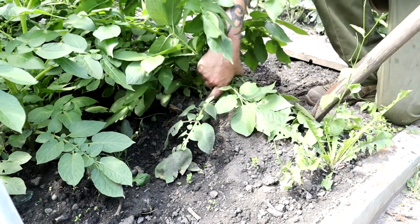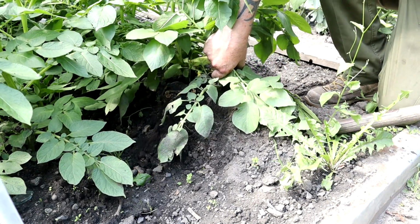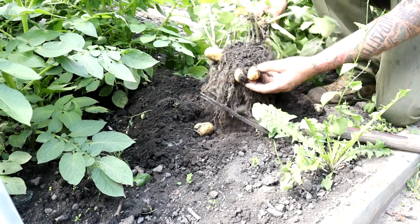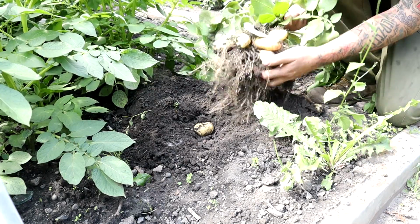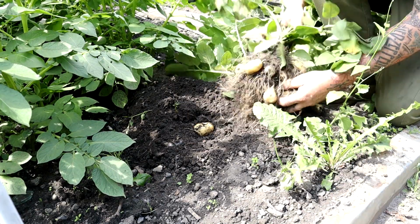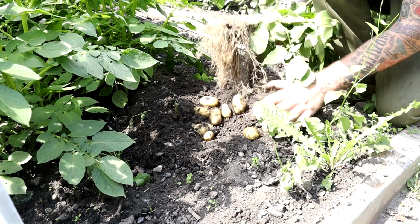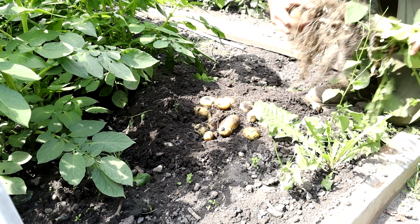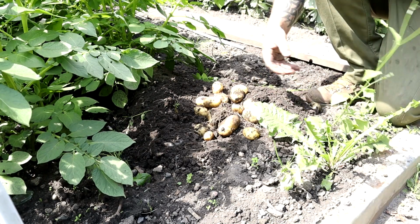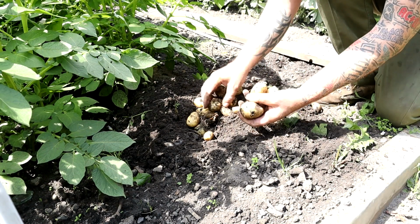So folks, here it is, the moment of truth. Do I have any potatoes? Yes, we do. Perfect, you can never fail with Charlotte potatoes. So folks, I'll just have a little dig around, show you what I've got when it's being dug up, but quite pleased with them so far.